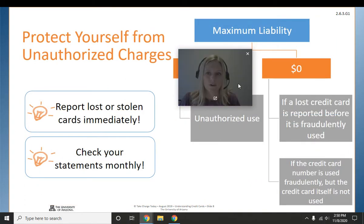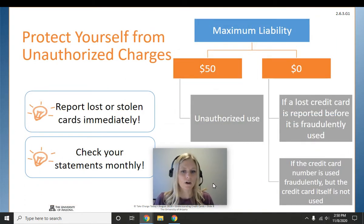Next, credit cards can protect you from unauthorized charges. If you lose your credit card, you want to make sure that you report it immediately before it gets used fraudulently. If you've lost it, chances are somebody else has found it and they might go spend some money. So you want to report it lost before that happens. If you do that, you're not going to be liable for any charges that might happen from your credit card.